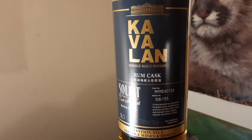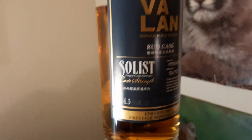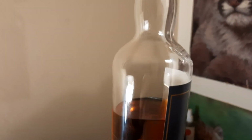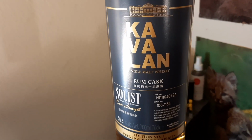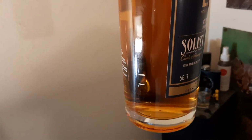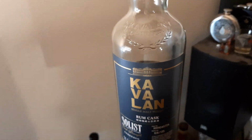And this one will take the prize for most improved whiskey from neck pour to almost halfway down. Is the Cavalan Rum Cask Solist, and it was edition number 1 from Prestige Wine and Spirits, recommended to me by none other than Rob Whiskey in the Six. However, when I first opened it, it was just cloyingly sweet, and it tasted like rum. I should have bought a rum for like $50 instead of spending $250 on this. But it settled down, and it opened up, and it became quite pleasant. I would call it the most improved whiskey that I've ever had, from neck pour on the way down.